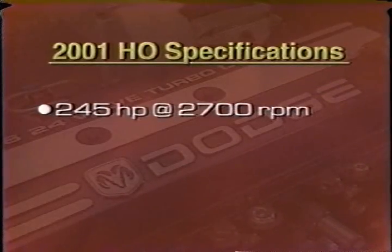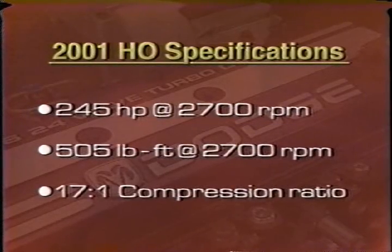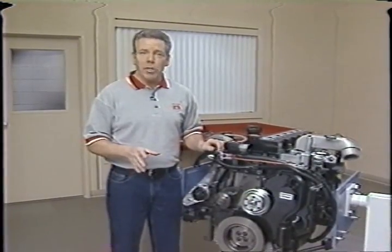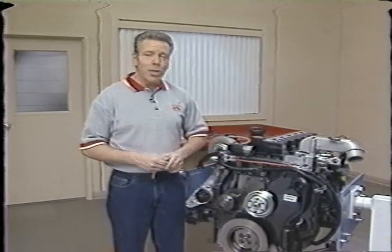At 2,700 RPM, the HO develops 245 horsepower compared to 235 horsepower on the previous year's model, and 505 pound-feet of torque versus 460 on the 2000 model. The compression ratio has been increased to 17:1, up from 16.3:1. The higher compression ratio is one of the elements that give the HO its greater horsepower and torque specs.